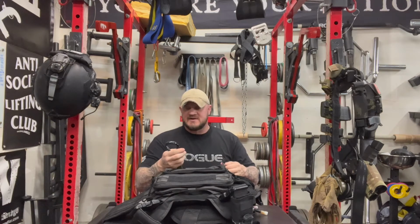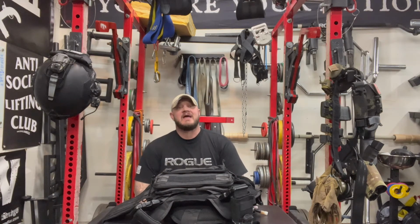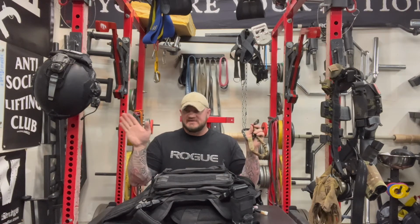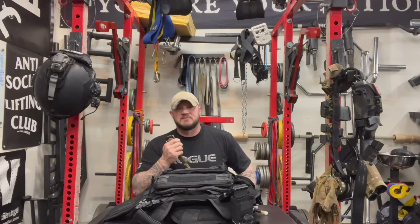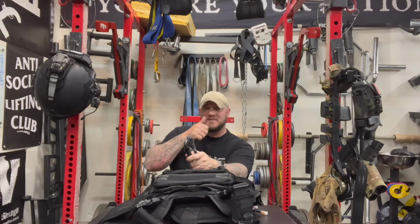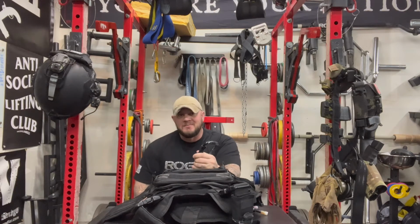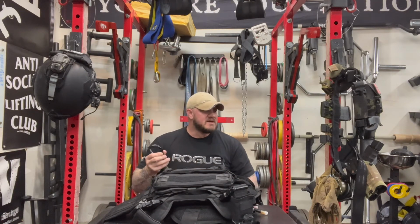What else this is great for is if you are riding in an up-armored Suburban, and like we talked about, the seats face out to the sides. You can clip yourself into the Suburban as well. So if you have to crack right and crack left, and you have to lean out and press against the door, you hit a bump or something, you're not going to fly out of that vehicle, because that would suck as well. So that's what this is for.